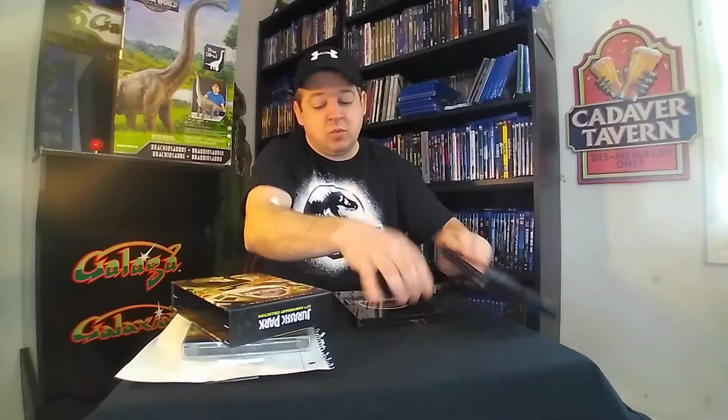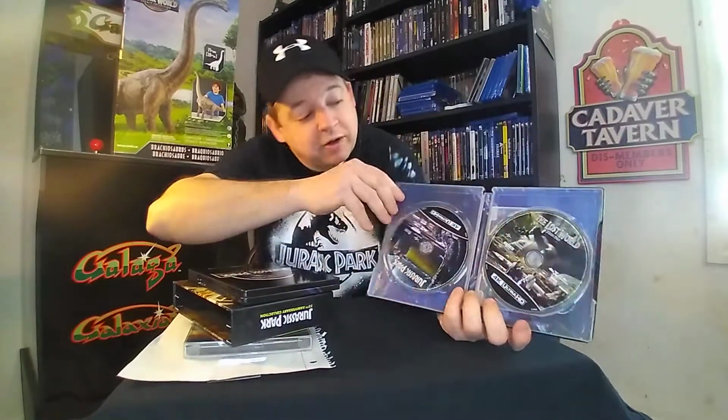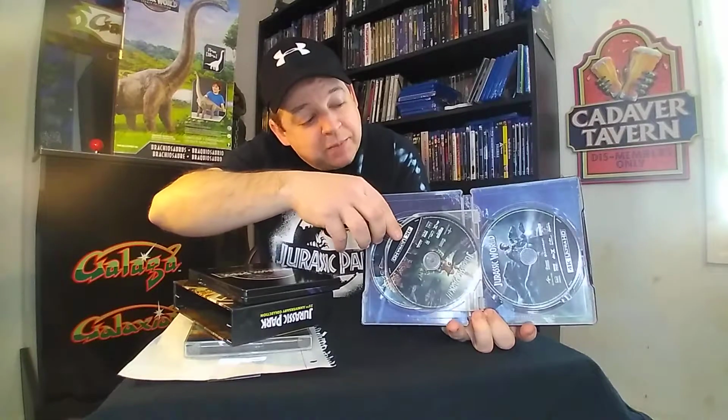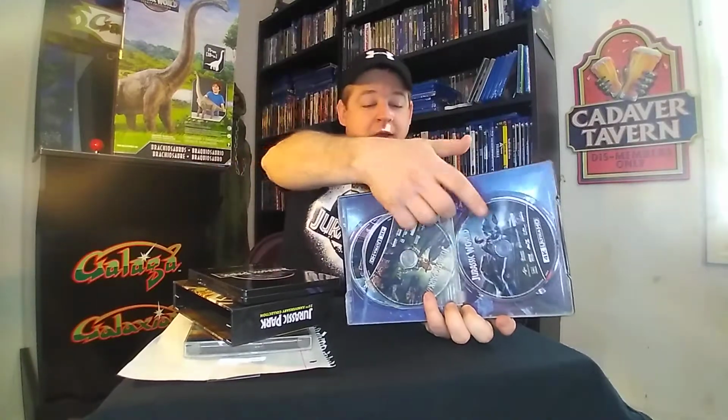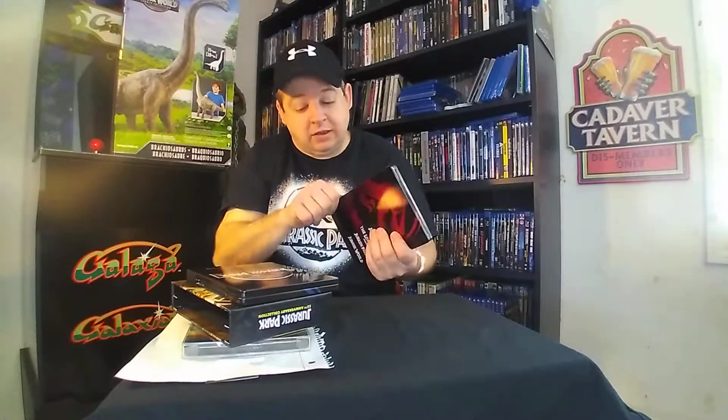Okay, then we have our 4K Ultra set. Again, the first 4 films. Open it up. Jurassic Park, The Lost World, JP3, and Jurassic World. I love this set. When this went up for pre-order a few years ago, I had to have it. I absolutely had to have it.